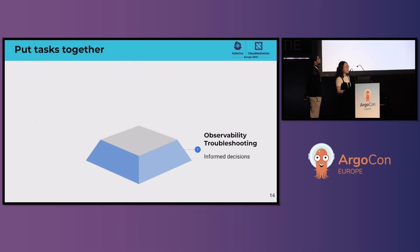Actually, that ties back to our previous solutions. Observability and troubleshooting don't just solve the problem at the moment, but also help us going forward. They help us better understand our tenants' profiles, so we can make informed decisions on how to place them, and whether we need a rebalancing a year from now.